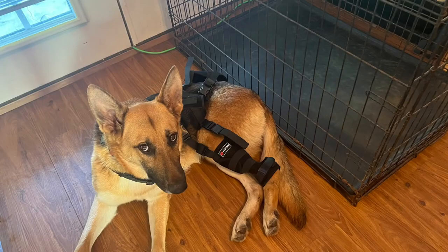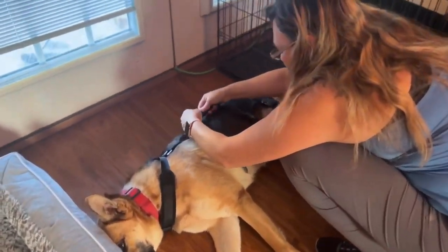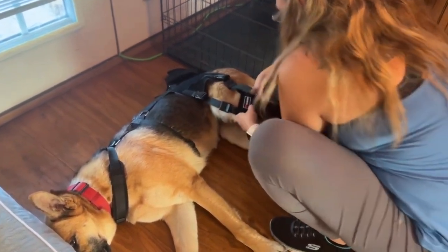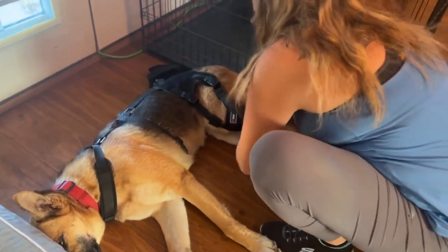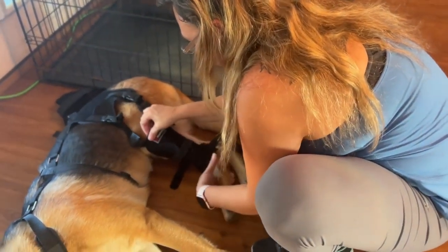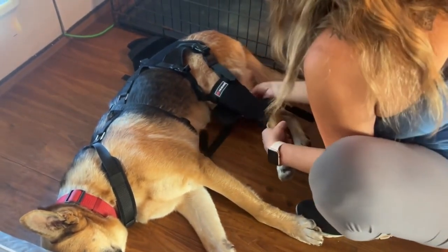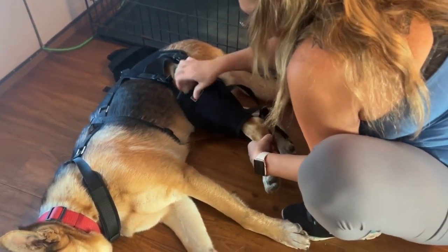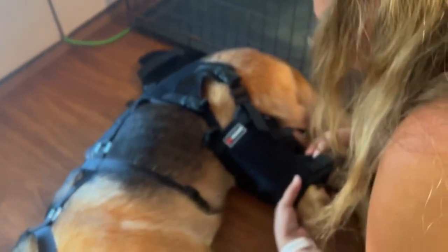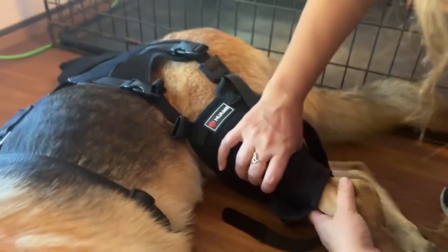Rod's decision to implement a double leg brace with a hinged metal splint to help Koa with her rear end joint pain is a thoughtful and proactive approach to addressing her mobility issues. The features and benefits of this brace can play a crucial role in Koa's rehabilitation and overall comfort. Hinged metal splint. The hinged metal splint in the brace provides stability and support to Koa's injured rear legs. This support helps maintain proper leg positioning, which is essential for dogs with conditions like cruciate ligament, CCL, or ACL injuries. It aids in the healing process and minimizes further stress on the affected joints.